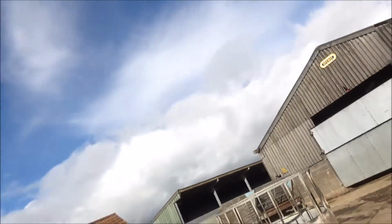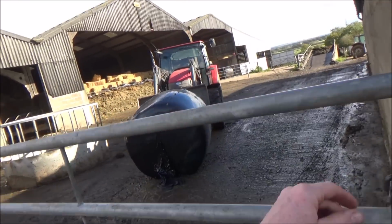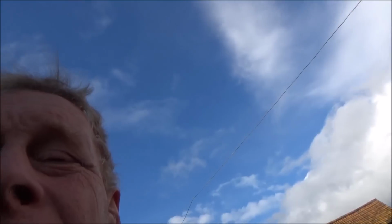Well, look at this, blue sky behind me, even a little bit of sun in the sky, and I've got the cows still out. How about that? I didn't think I'd say that this week, but look behind. We've got nothing in this yard yet. They're still out in the daytime.